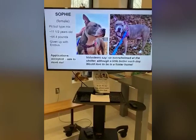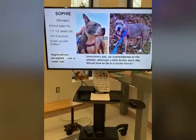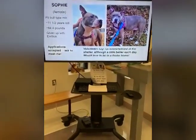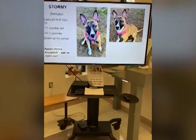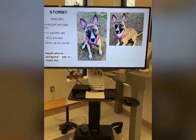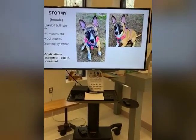Then we have Sophie. Sophie is a female pit bull mix, 11 and a half years old, 64 pounds, overwhelmed at the shelter. She was given up with a rebus, and although she gets a little bit better every day, she would love a home of her own. This is a husky pit bull mix named Stormy, and she was given up by owner. She's only 11 months old.